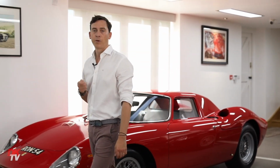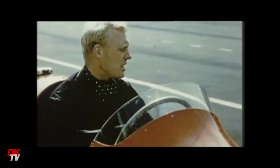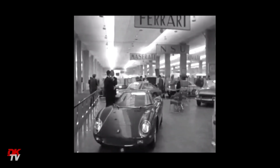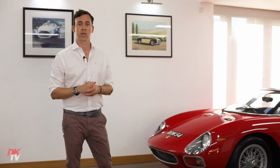The 250LM was produced during a golden period for Ferrari. Between 1958 and 1965, they were only beaten at Le Mans once. They won 3 F1 World Championships with Mike Hawthorn, Phil Hill and John Surtees. And this car was introduced at the 1964 Paris Salon as their answer and alternative to supersede the 250 GTO that had already become iconic and so successful.